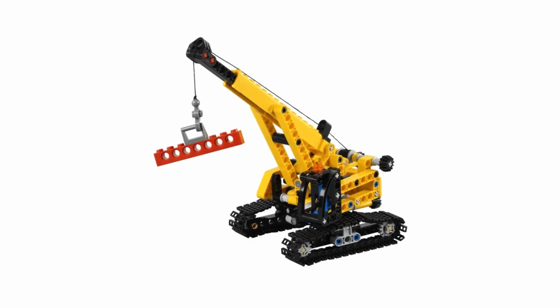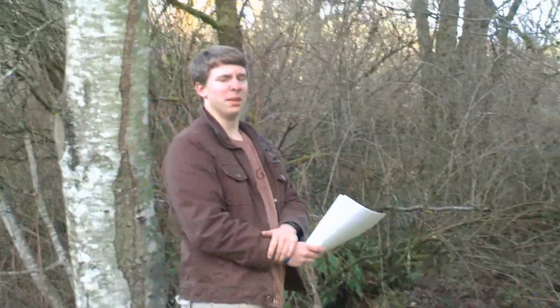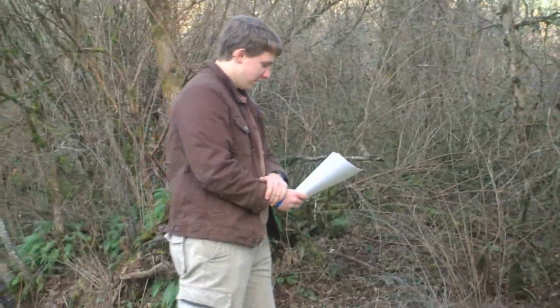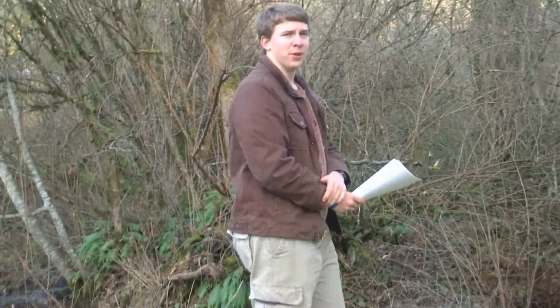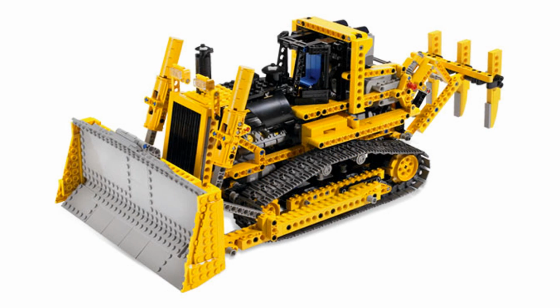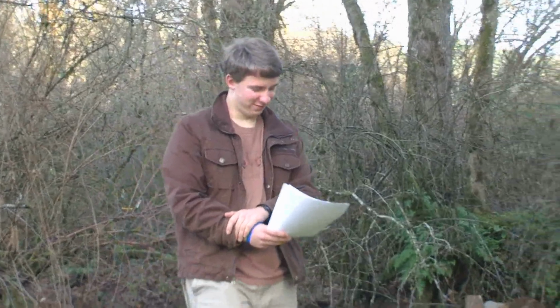The 9391 Mini Crane is the second model for the lineup. It has an extendable boom and hook, and also has the new mini turntable, which we'll talk about in just a few minutes. The B model for this is a bulldozer that is very similar to the 8275 motorized bulldozer that just came out a few years ago. With a front blade and a rear ripper, it is good for any Lego fan.